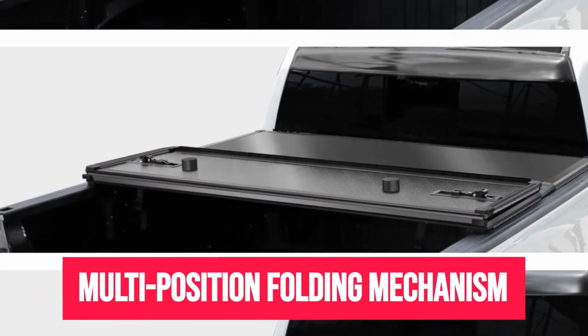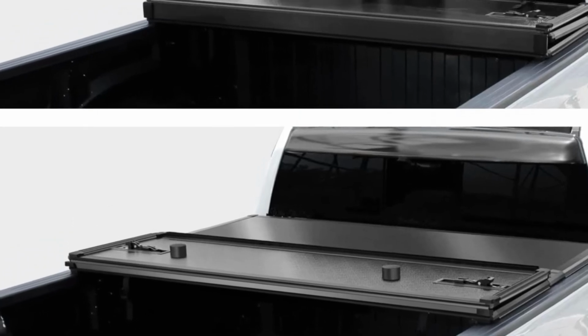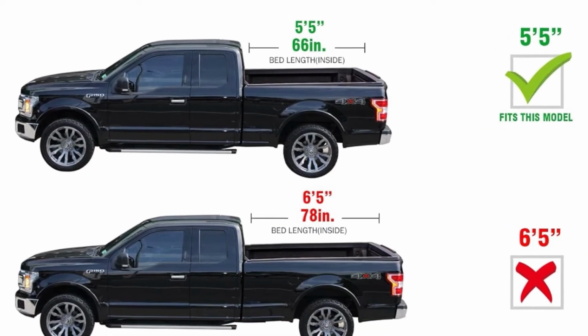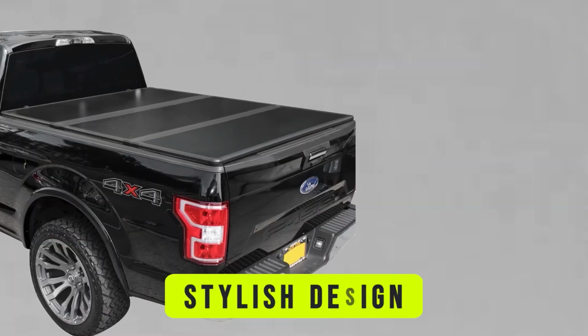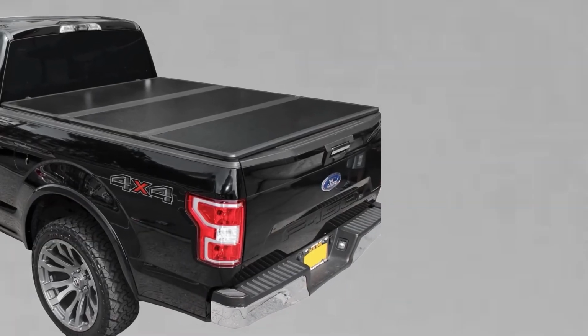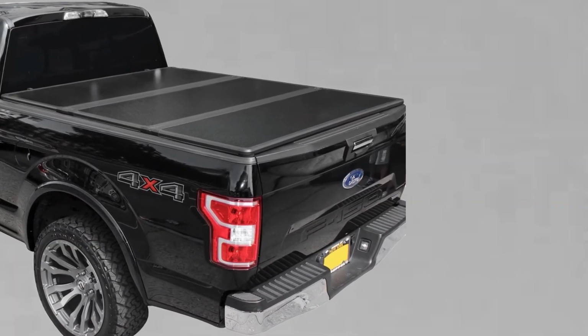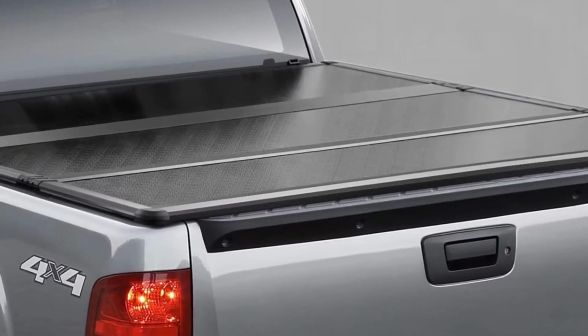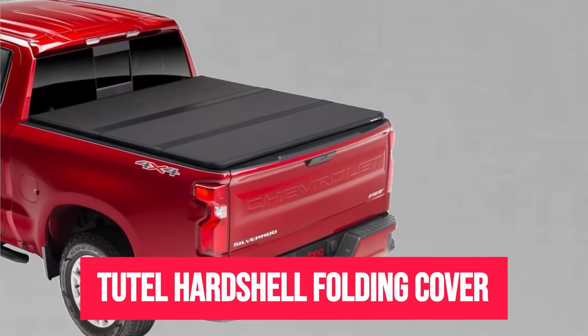Engineered with an extreme seal system to keep rain, snow, and dust out, while its built-in tension system keeps the cover tight and secure in any condition. Enhance your truck's style, security, and functionality with the Tonneau Hardshell Folding Tonneau Cover. The perfect blend of strength and convenience.